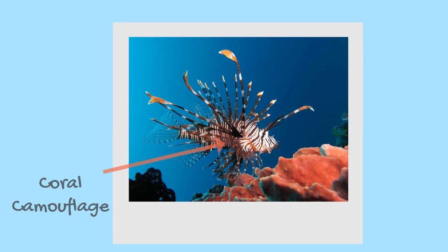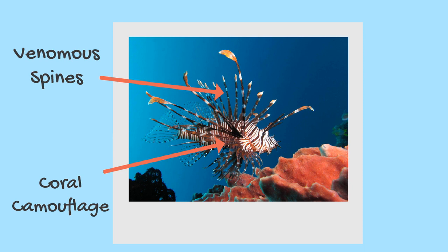Well, straight away you probably notice the colour of the lionfish is quite unusual. This colouring helps it camouflage in amongst the coral reef. You also might be wondering what those frilly bits are. Well, these are venomous spines used for defence. You won't survive very long if you keep getting eaten. And the final feature that you can't actually see here is that usually lionfish are nocturnal hunters. They only come out eating at night time when their predators are asleep.